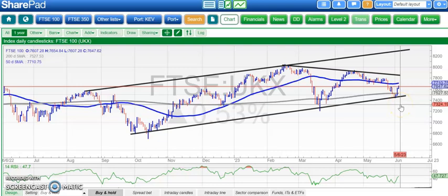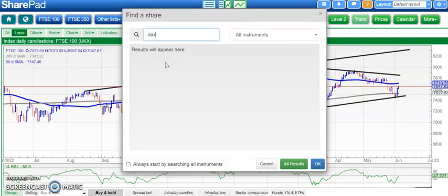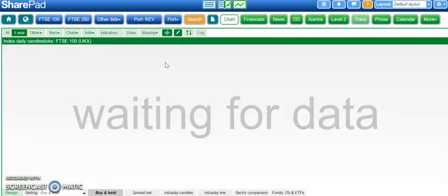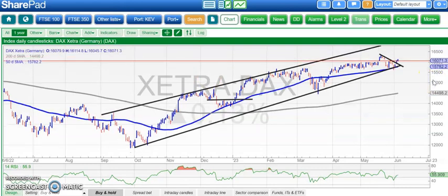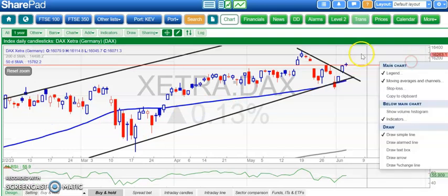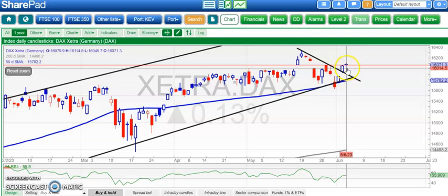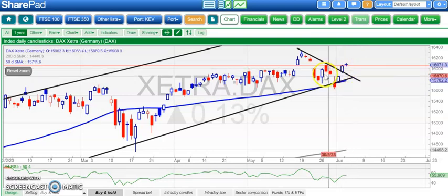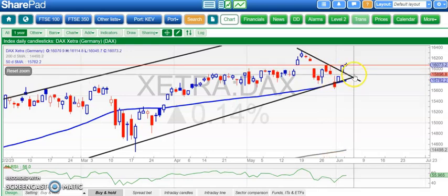Moving along to the DAX, where things have not been quite as hairy as the FTSE. Here you can see that we've built on the gap higher that we had on Thursday. Had that before actually on a Thursday, so we're gapping up on the Friday. And we've also got a bear trap island reversal, so gap down earlier last week and then gapped up towards the end of it.